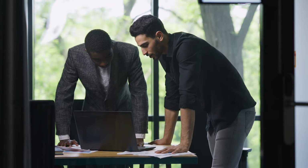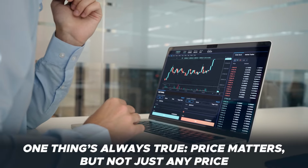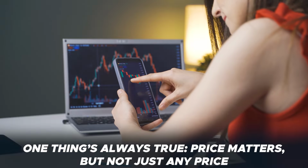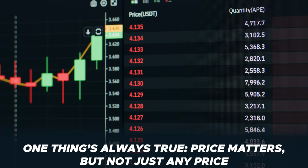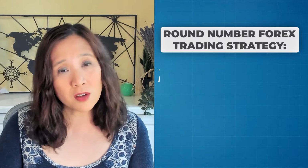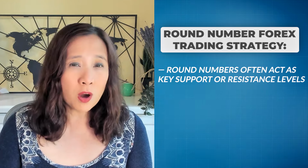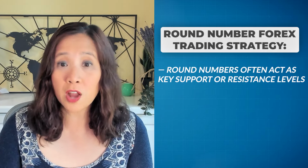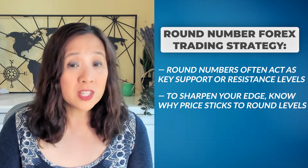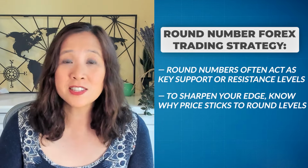So whether you're just starting out or you've been trading for a few years, one thing remains true across the board that you should always know. And that's the fact that price action matters and prices matter, but not just any price. Certain levels in the market hold more weight, like round numbers, than others. And if you want to improve your timing, your entries, and your edge, you really need to understand why some price levels become magnets for market action and how to take advantage of them.